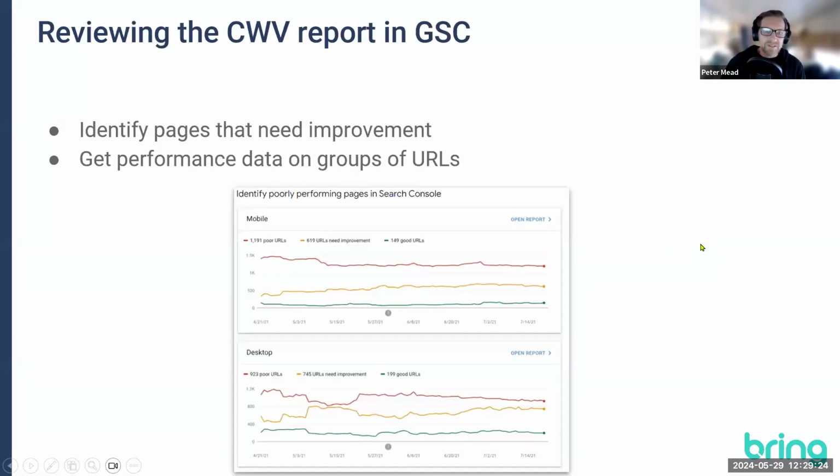But the idea here is that we can identify groups of URLs. It's important also to see that this data is coming from Crux. So there's 28 days of data here. This is not live data. So if you make an improvement tomorrow, you're not necessarily going to see in your Core Web Vitals inside of Search Console that it has improved straight away.